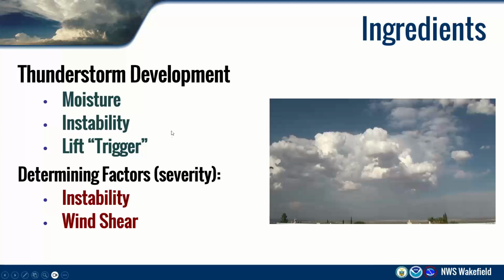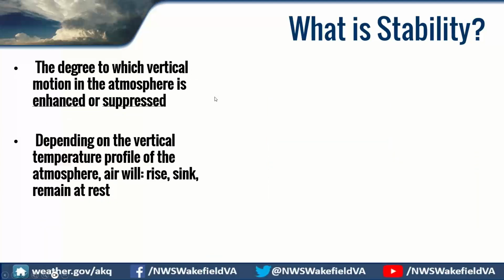So good question there. Now, some determining factors in terms of severity of storms: first, how unstable are we? And there are some ways we can determine that. And secondly, how much wind shear is available? We're going to talk about wind shear here in a little bit. But wind shear is the fourth factor, if you will, in terms of what's actually going to be the storm mode.